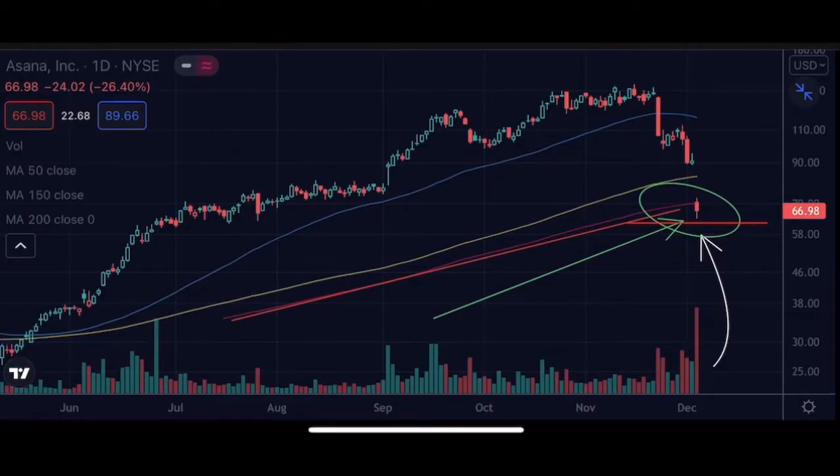Then you would need to see some bullish firming up of price right here in order to get a full position. Now, if you're already in this stock from up here, you've made one of the most common mistakes new investors or traders make. To learn how to avoid those mistakes, watch the video in this card that will be floating around somewhere on the screen, assuming I've done my job of editing properly.